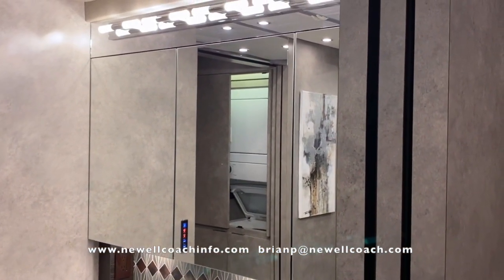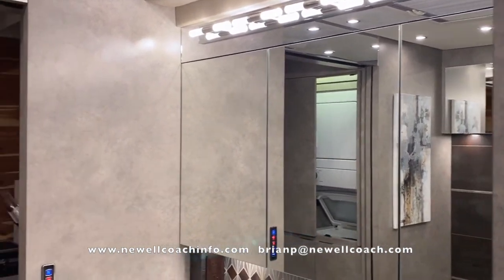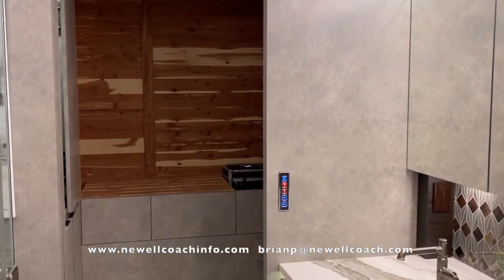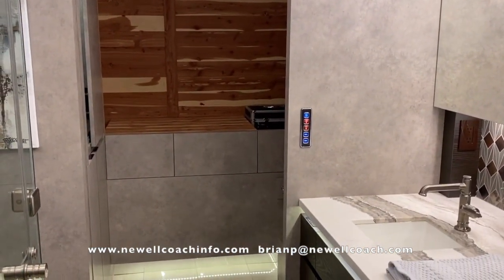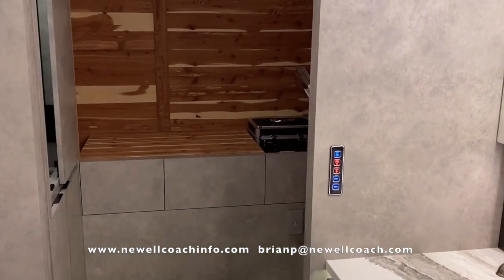And then what is really kind of an unusual feature these days is it actually has a walk-in rear closet in the rear of the coach. It has a pocket door to separate that from the rest of the coach, but look at all this storage.